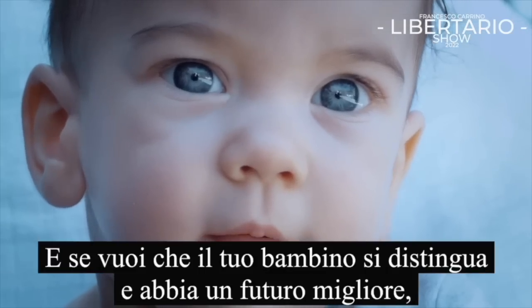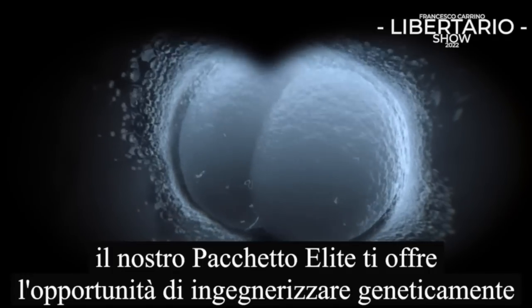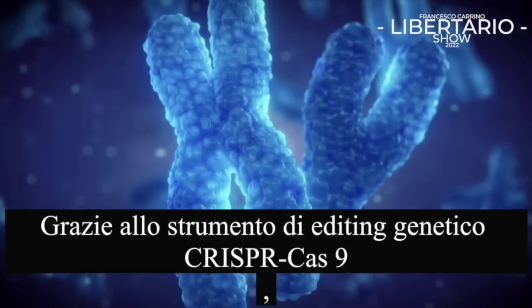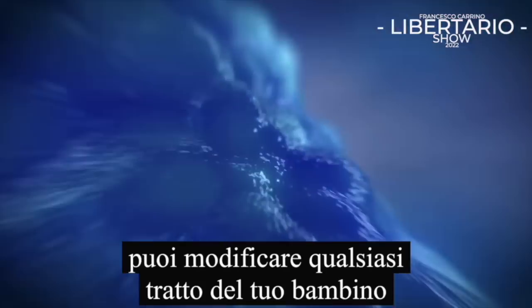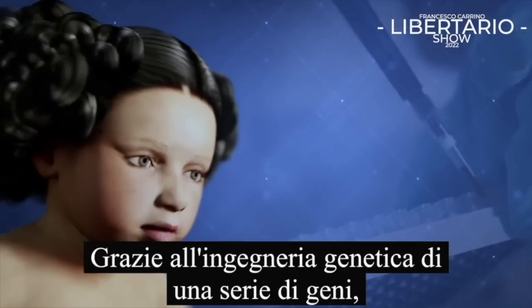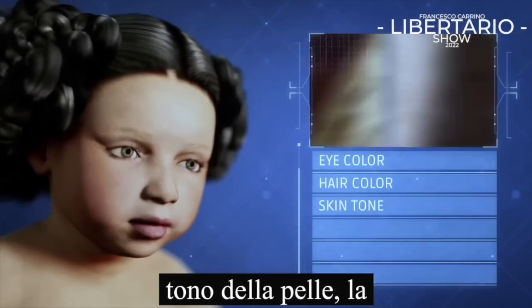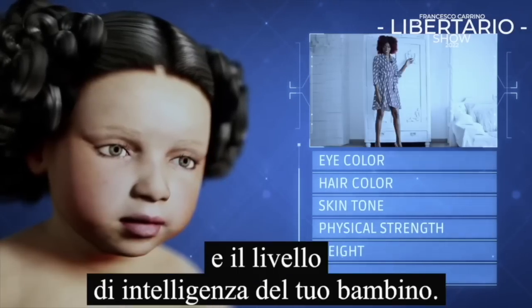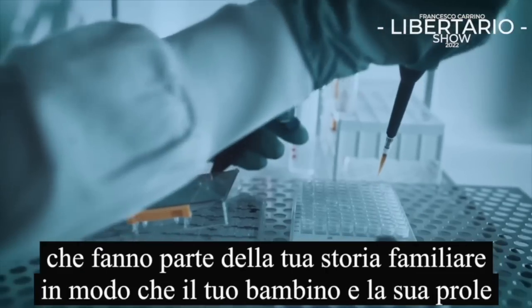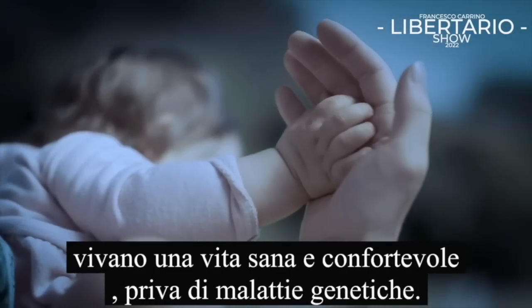And if you want your baby to stand out and have a brighter future, our elite package offers you the opportunity to genetically engineer the embryo before implanting it into the artificial womb. Thanks to the CRISPR-Cas9 gene editing tool, you can edit any trait of your baby through a wide range of over 300 genes. By genetically engineering a set of genes, the Elite Package allows you to customize your baby's eye color, hair color, skin tone, physical strength, height, and level of intelligence. It also allows you to fix any inherited genetic diseases that are part of your family history so that your baby and their offspring will live a healthy, comfortable life free of genetic diseases.